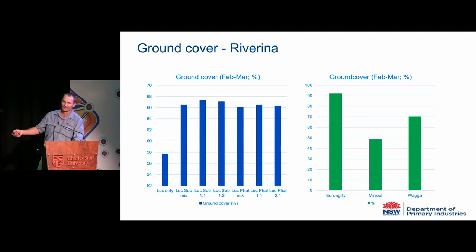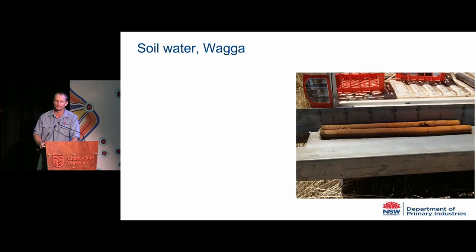Now, I'm tricking you here. This is an old trick. It looks like it's half the amount of ground cover based on that bar. That's just a researcher trick to make it more dramatic. It's actually only about 10%, because if you look at that scale, it's 57 compared to about 67 up there. So that's there for drama, but it is a significant reduction in ground cover.